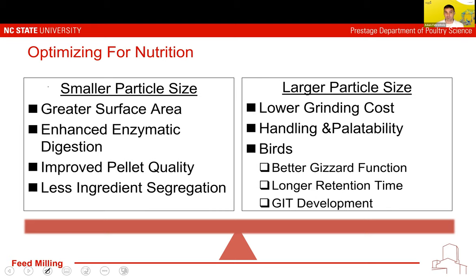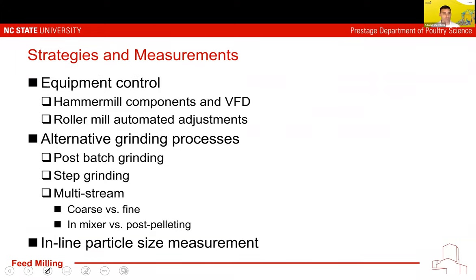And then we can complicate it even more by bringing something like the digestive actions of birds into the equation and saying, hey, when we have larger particles, their digestive features, the gizzard, the gastrointestinal development, reverse peristalsis, all work better. So we have to optimize between the small and the large particle size here. So how do we do that?